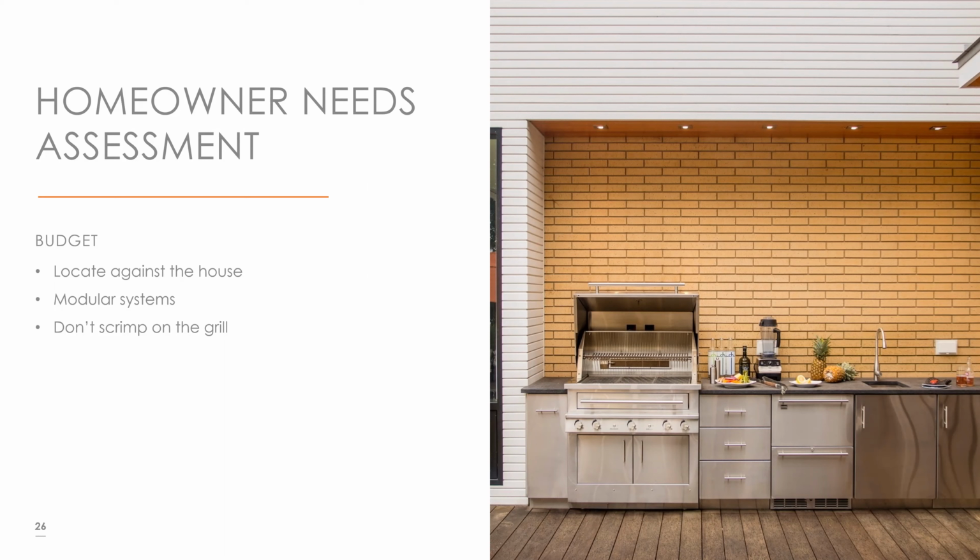The last tip I want to share on the budget, and I always make sure I share this tip, is do what you can to not scrimp on the grill. There are a lot of places to save money. Obviously, I'm biased, but there is a reason to what I'm saying. One, the grill is the heart of the outdoor kitchen. It's going to make or break the client's satisfaction with that outdoor kitchen for years to come. And the grill is not easily swapped out.